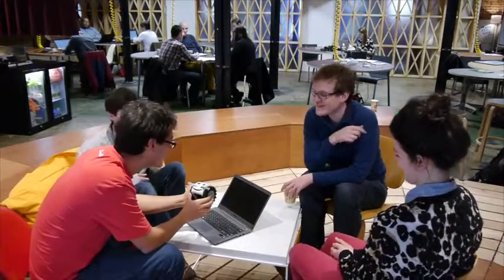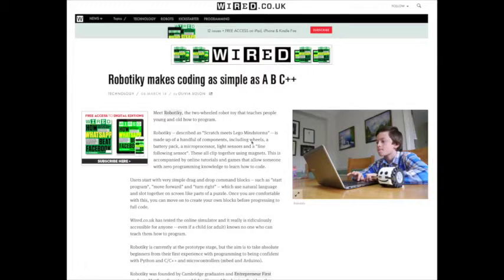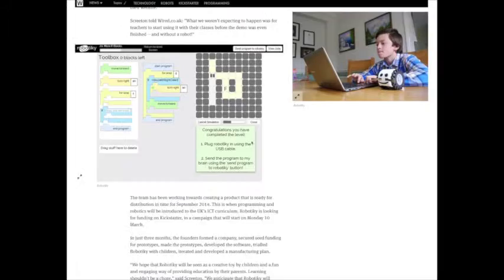But we didn't stop there. We also sought the advice of a wide range of experts, including some leading educationalists. I think Robotiky is a really great step forward in giving access to young learners to physical computing devices. It's easy to pick up and it works perfectly with gadgeting devices such as Raspberry Pi, simple languages like Scratch and so on. We've even been featured in magazines like Wired.